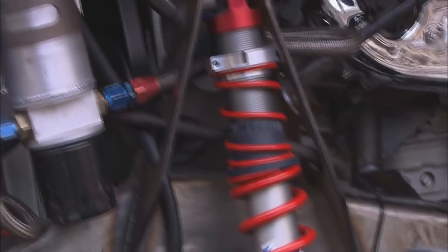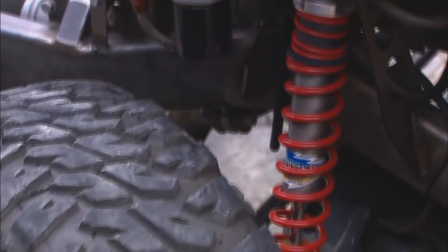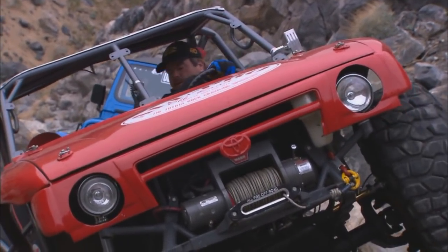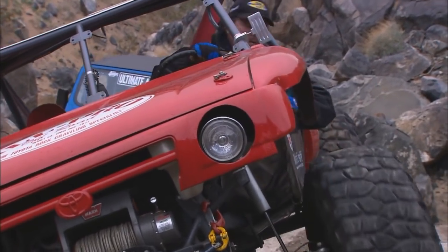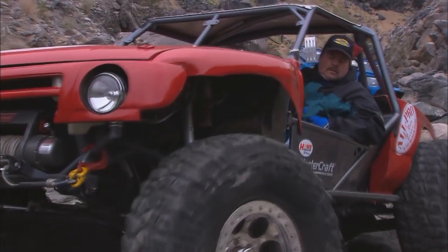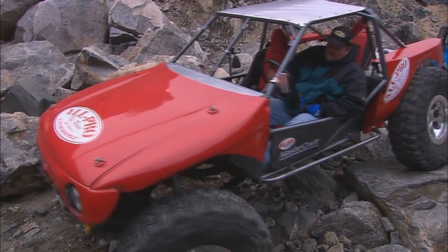Walker's Jeep has his own coilovers, and he has Curry control arms and suspension pieces. John Bundrant has the only Toyota in the group. John owns AllPro Off-Road, who's the Toyota specialist. John was also the rock crawling national champion last year. His is built a little different. He has leaf springs up front with coilovers in back with a four-link.